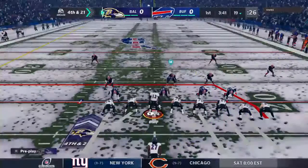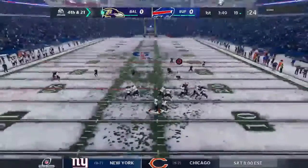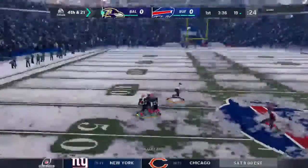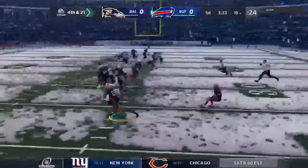Oh, a big decision here early. Look at this. They're going to go for it on their own side of the field. And going deep for Hill. Into a double team, and it's intercepted. Picked off by Eric Rowe.